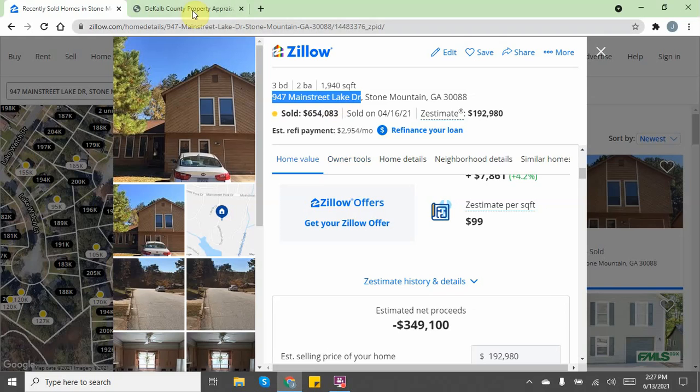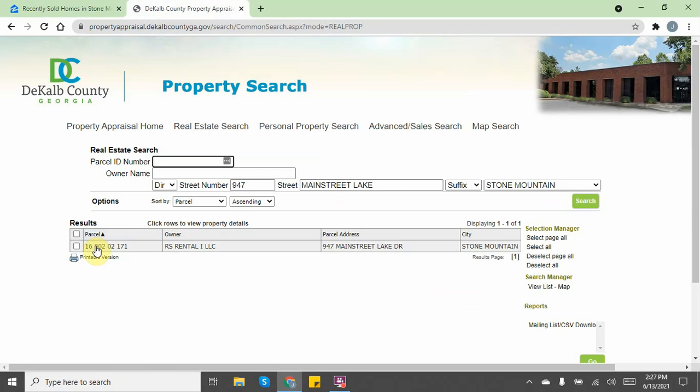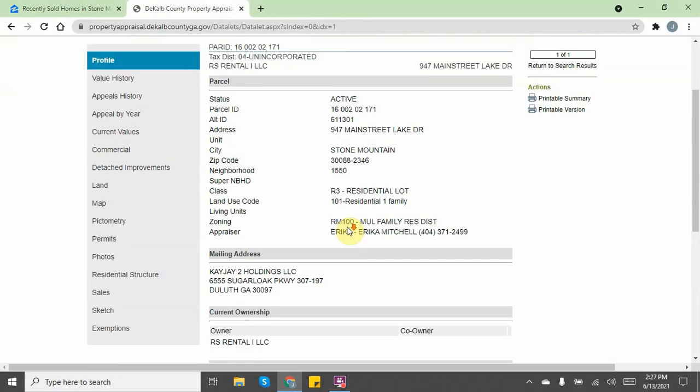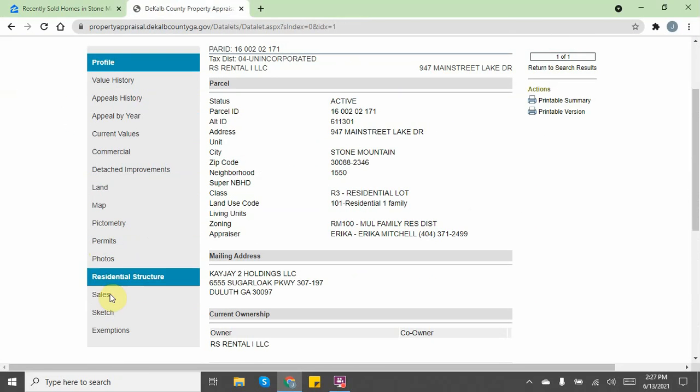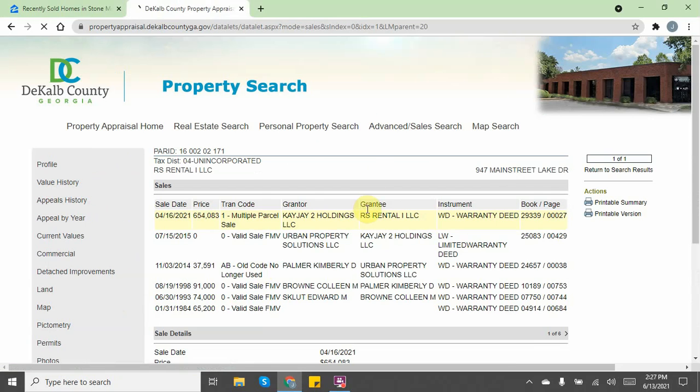Okay, so now that we're here, we can open this up and look at the property, and then what I want to see is the sales, right? So I want to find that sale of $600,000, which it will say that it sold for $600,000. It will say that. When was this? April 2021. So it will say that, but there's a reason for that.